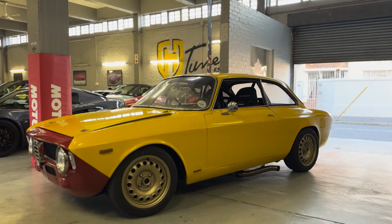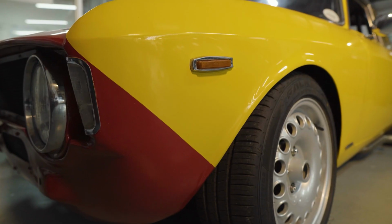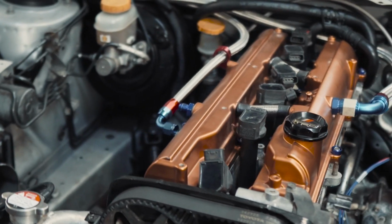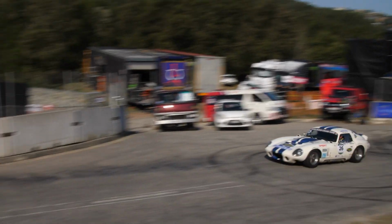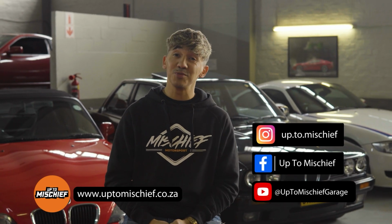In the next episode, the crew takes on a very special build, the Alfa Romeo Giulia Sprint GTA, or as we call it, Bumblebee. Izelle travels to Cape Town and savors some freshly baked pastries at Jason Bakery. We see what performance upgrades are happening in the workshop, and we travel to Knysna to attend the prestigious Simola Hill Climb event.